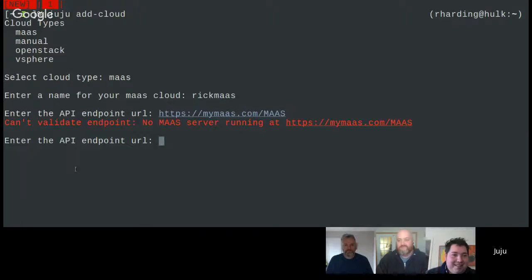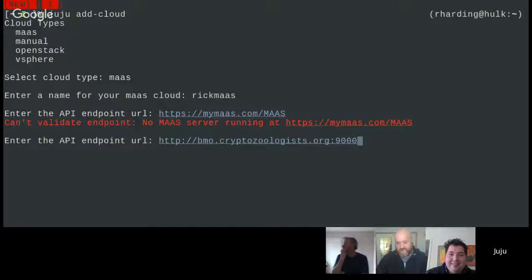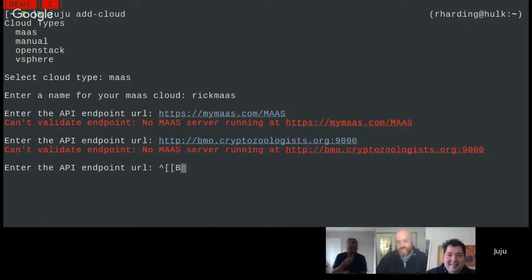All right. Is it HTTP? It is HTTP. I don't have an SSL certificate for my home address. All right. And then what port is it? I'm about to find out. I've got to figure out how to find my port forwarding settings. It's 9,000. All right. Let's see if this one works. No, it says no Maz server running there. Well, that's obviously a lie.